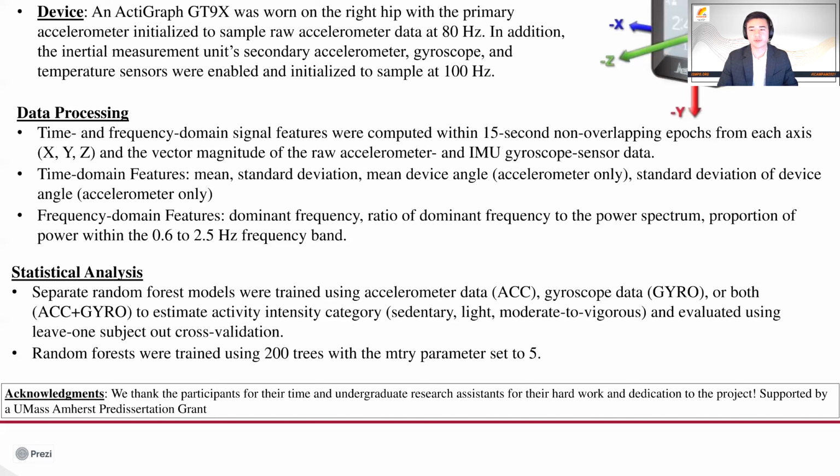We evaluated the models using leave one subject out cross-validation. Each of the random forests were trained using 200 trees, and the trees were limited to a random selection of 5 features for decision tree splitting. Keeping the number of variables that could be selected for tree splitting fixed was included to minimize the potential influence of having a larger feature pool, as observed with the accelerometer plus gyroscope model.